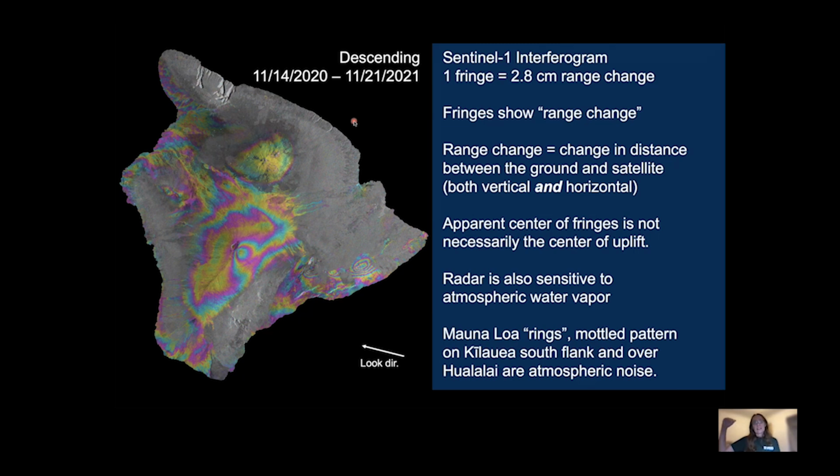And because the satellite looks at an angle and not straight down, that range change is affected by both horizontal and vertical motion. So what's important about this is that sometimes these fringes have patterns that can be non-intuitive to interpret. The center of the fringes might not necessarily be the center of uplift. And certainly it's not exactly correct to interpret the fringes as just uplift, which can be tempting because they look like topo contours.